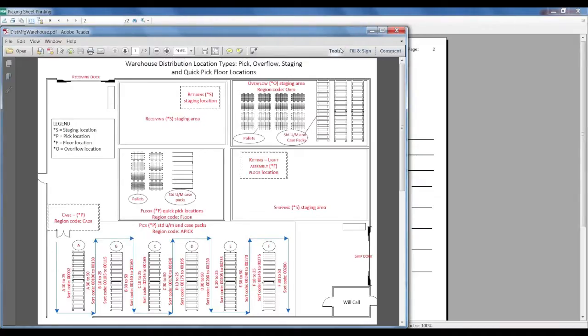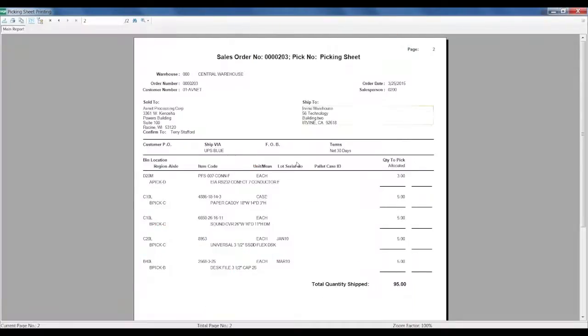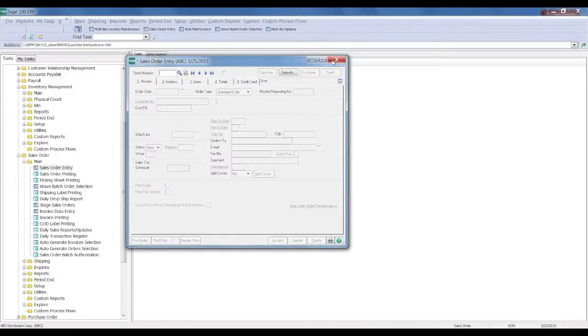Zones in the warehouse, we call those regions, but you can also just set the preferred priority between sections of your warehouse. Perhaps you want to go into the primary pick locations, regular pick area. Maybe the goods go into the kitting or just get staged or what have you. But anyway, these are all settings that you can set in the system. So having a nice wave pick sheet for the picker, you can print right out of picking sheet printing. In my case, I just did the quick print.